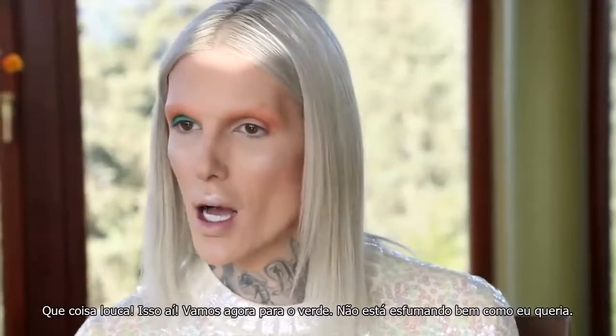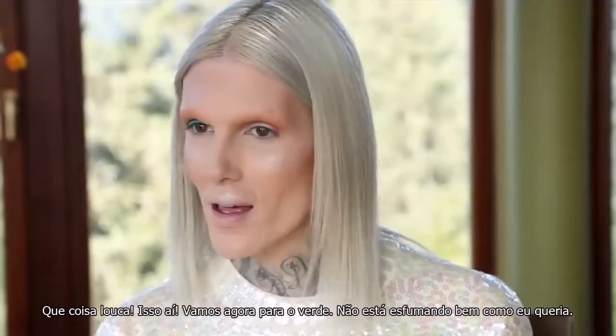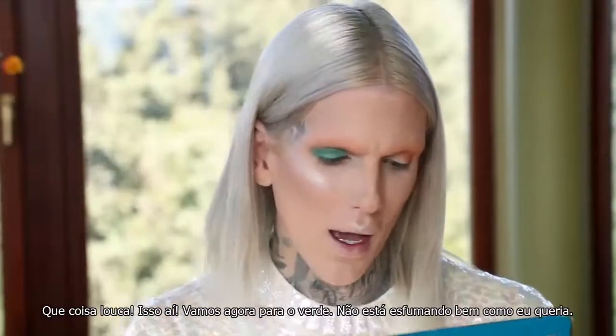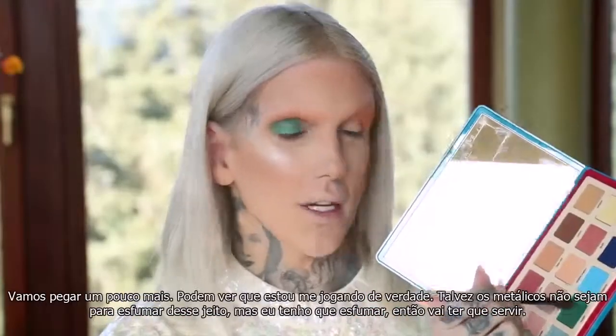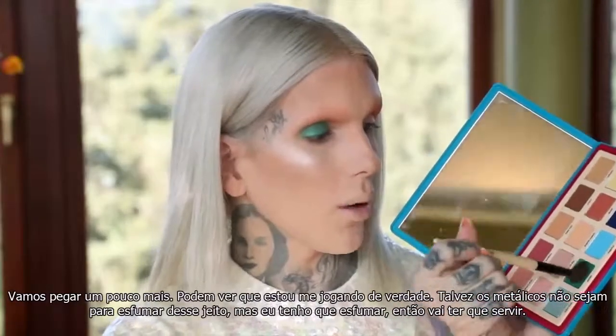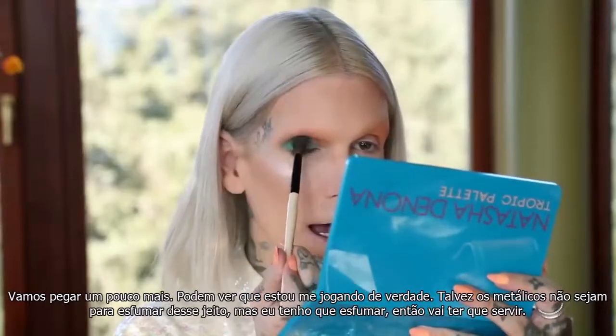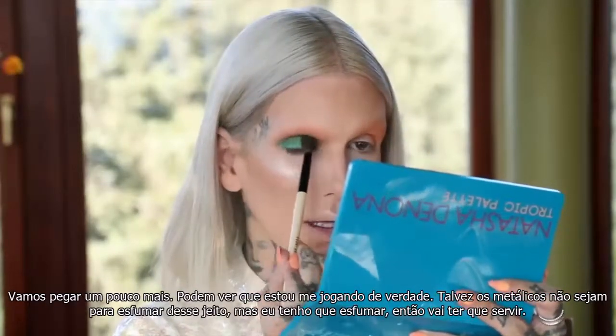Ooh, there's like helicopters all over, yes. So moving on, I'm taking that green, and it's not really blending how I wanted to at the moment. Let's just take a little bit more. You guys see I'm really going in. Now maybe these metallics are not supposed to be blended out like this, but I need to blend this out, so it's gonna have to.